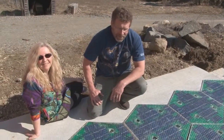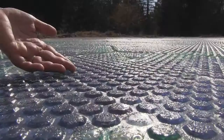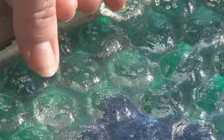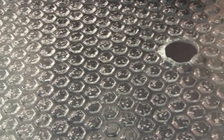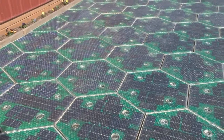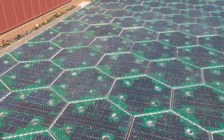The first thing you'll notice is the surface of our parking lot is made out of glass. It's not your typical glass that you'd think of, but a super strong textured tempered glass. And our glass has been subjected to traction testing, load testing, and impact resistance testing and passed all with flying colors. The next thing you see are the dark rectangular solar cells, and they're sitting on a green background.